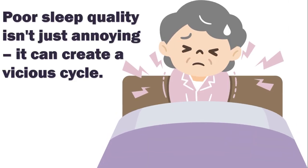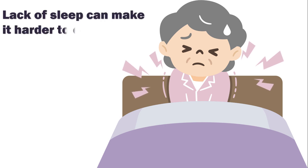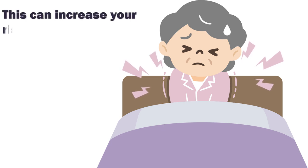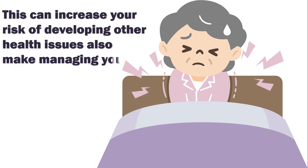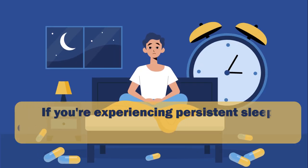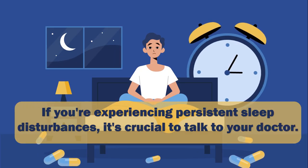Poor sleep quality isn't just annoying. It can create a vicious cycle. Lack of sleep can make it harder to control your blood sugar levels, which in turn can worsen your sleep problems. This can increase your risk of developing other health issues, and also make managing your diabetes more challenging. If you're experiencing persistent sleep disturbances, it's crucial to talk to your doctor.